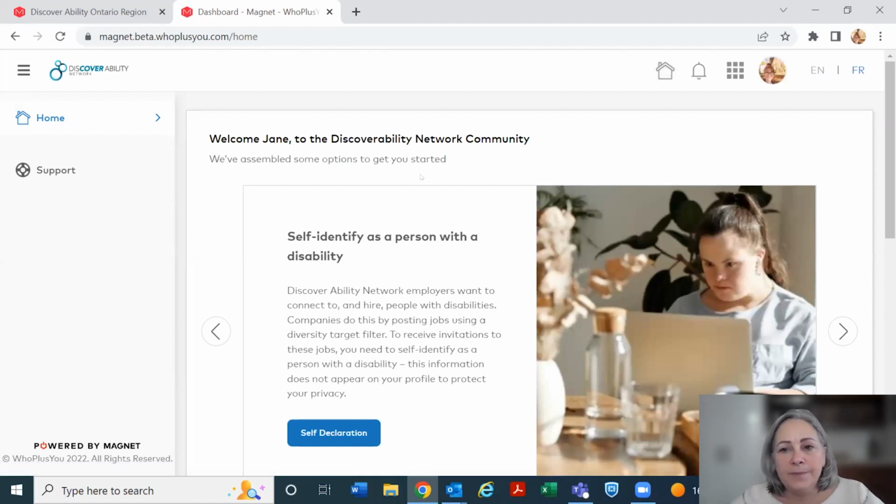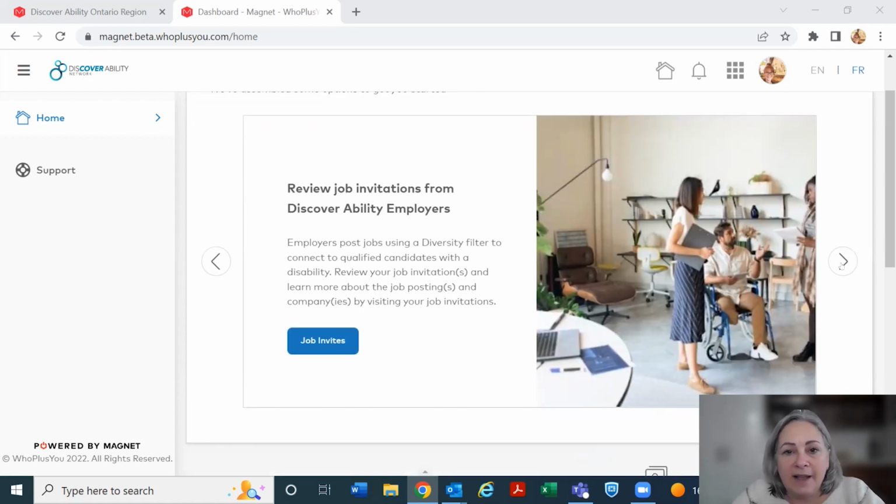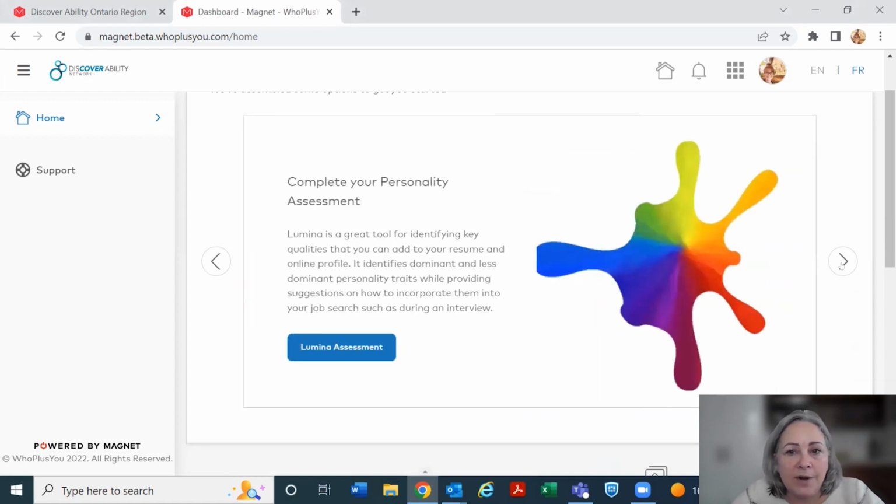So on our system, the majority of the employers, I'd say 100% of them, but just for accuracy, let's assume there may be one or two that aren't. But on our system, all the employers that are on the Discoverability Network understand that this is for job seekers with a disability. And a lot of them have undertaken training. We give regular training to employers. And employers are not entitled to ask for proof of your disability. All right. If they do, you could simply say, I have a disability, but I choose not to share what that is.